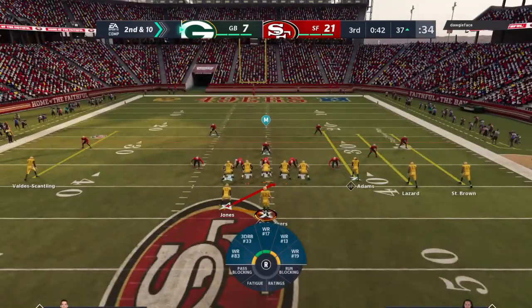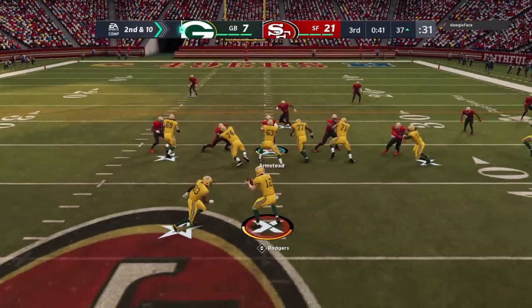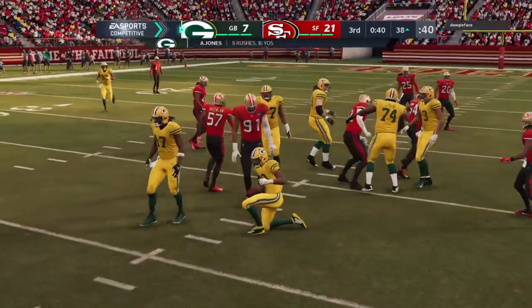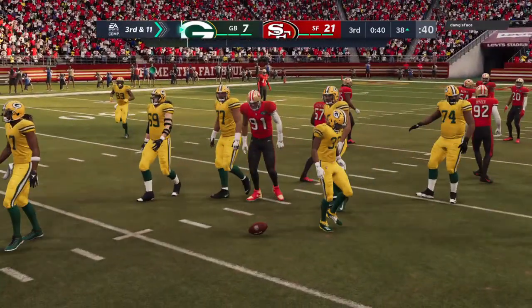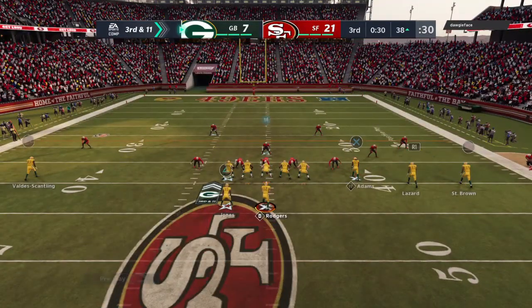Line of scrimmage, again the 37 as they line up 2nd and 10. Rodgers with a give. It's Aaron Jones. And this has been a familiar sight all afternoon as they stop him behind the line. It'll go as a loss of a yard, so now they deal with 3rd and 11.